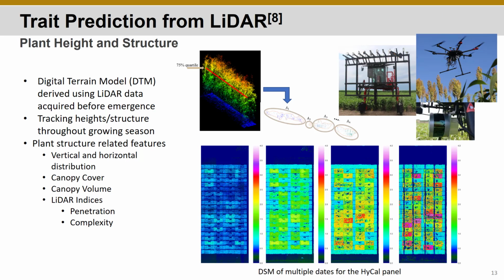Now, RGB data is widely used, but it's not the best in terms of plant structure and height. So LiDAR, which can be flown on UAVs or can operate on wheeled vehicles, is the typical sensor of choice. What you see in the series below is a sequence of images of the plots throughout the season, where you see not only the growth, and it's variable with the various varieties, but you also see the impact of sampling as you see those holes that progress throughout the season.